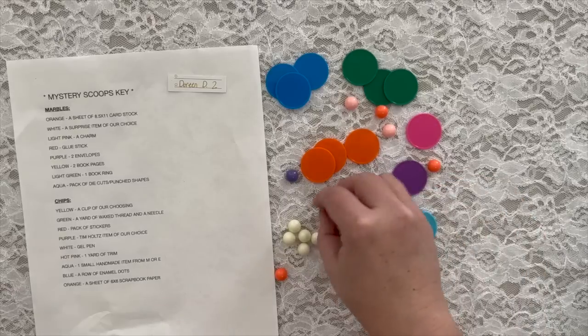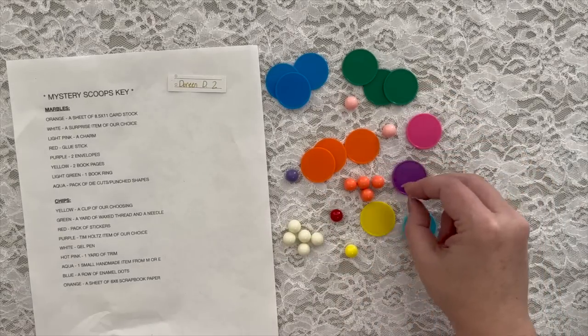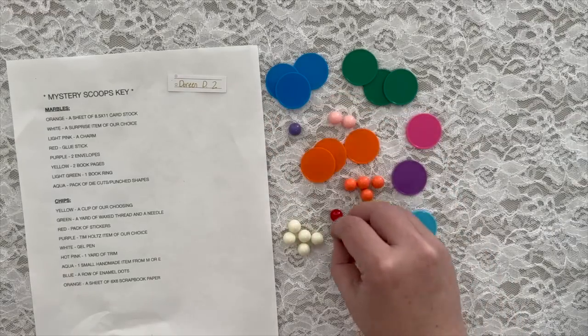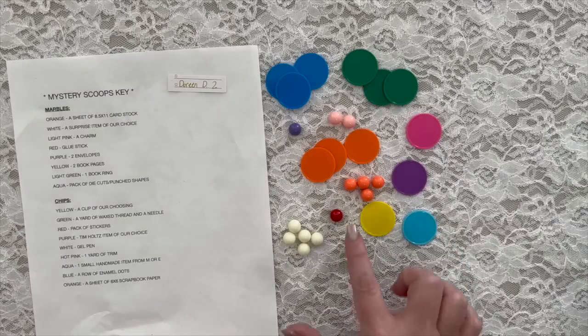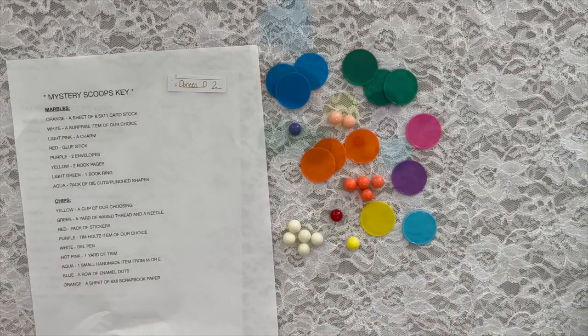Wow. One, two, three, four orange marbles, two light pink marbles, a purple marble, then that yellow marble. All right, Miss Doreen will be right back and let you see what you got.